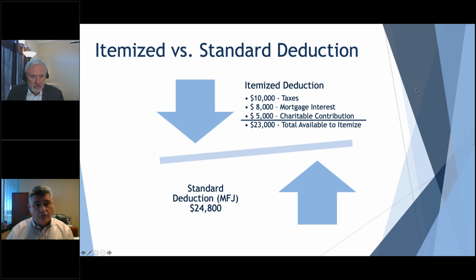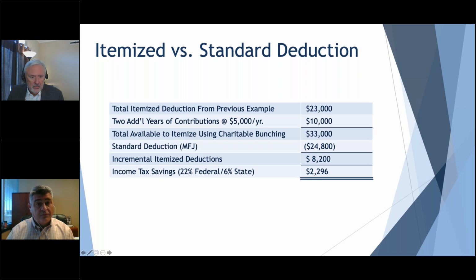And so in the next slide, we're going to show you if we were to bunch, say, 3 years' worth of charitable contributions into the current year, how that impacts your taxes. So we'll see the example of $23,000 from the prior example. We're going to add $10,000 at $5,000 a year, which is 2 years. Total itemized then would be $33,000, which exceeds the standard deduction by $8,200. The tax savings on that would be approximately $2,300. So if cash flow were to allow for this, you'd benefit $2,300 in the current year while still getting the full benefit of the standard deduction in years 2 and 3.